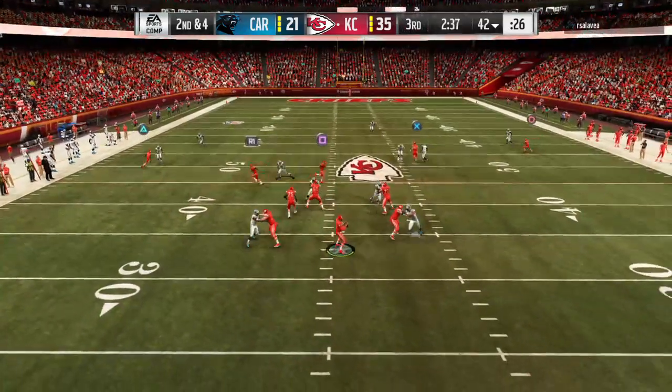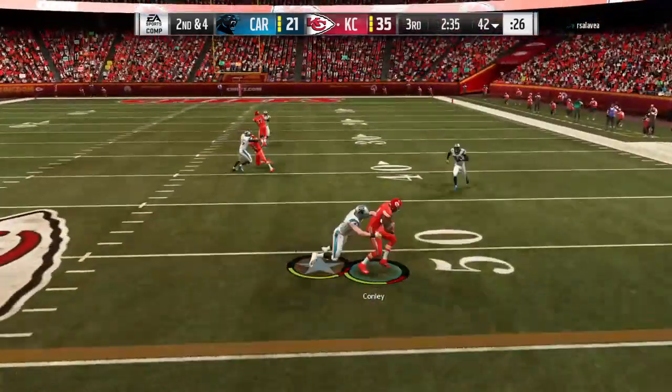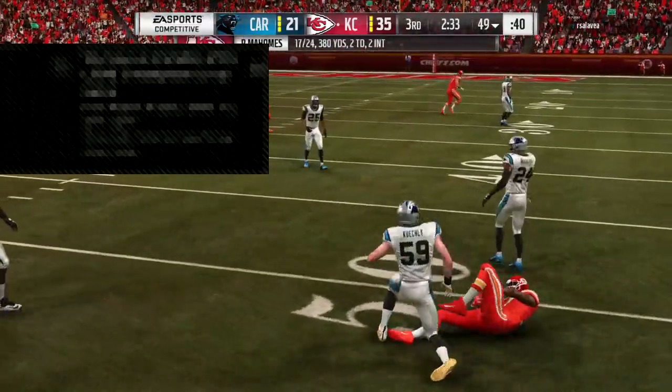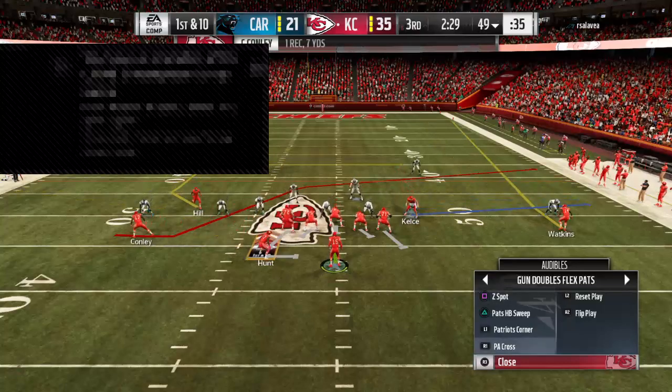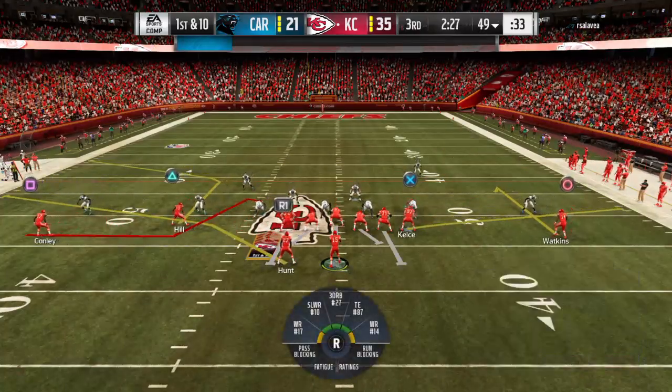Now Mahomes throwing on 2nd down. Conley's got it over the middle. And he'll be brought down just shy of midfield at the 49-yard line. Call it a gain of 7, and it gets him a new set of downs.